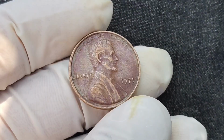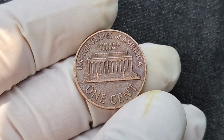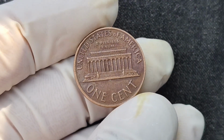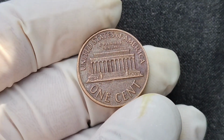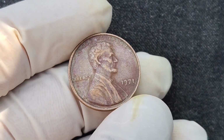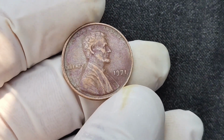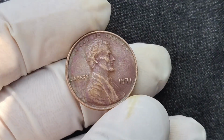Let's get into it. All right, let's break it down. In the world of coin collecting, sometimes it's the little things that can make the biggest difference. For most of us, we wouldn't think twice about a penny, let alone a 1971 penny. But here's the kicker. In 1971, most pennies had a mint mark on them, either an S for San Francisco or a D for Denver. But somehow, just a few pennies came out with no mint mark at all. And that's where the magic happens.